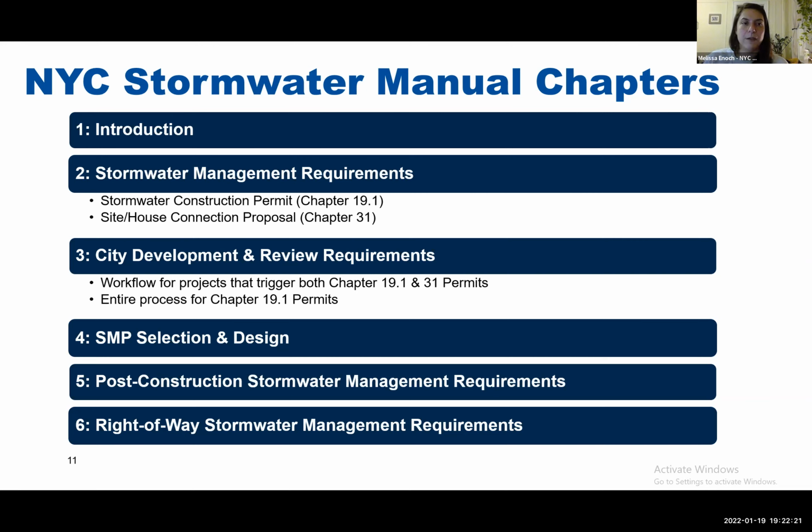It then has a very detailed chapter on the stormwater management requirements for both chapters. So for the stormwater construction permit, and then for the site and house connection proposal. It has the city development and review requirements. That's basically the process, like the workflow. So how an applicant is going to submit their project to DEP for review, and then how they're going to get their permits. Chapter 4 is the heart of the manual. This is the stormwater management practice selection and design chapter.